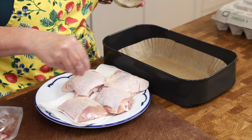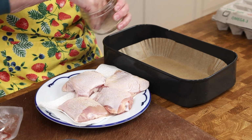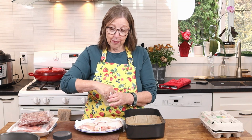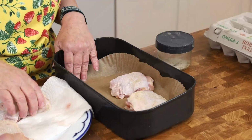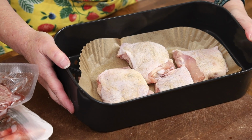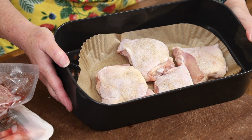And I'm just adding kosher salt and white pepper. I like the Redmond's kosher salt. This is 3 parts salt to 1 part white pepper. And this skin will be nice and crispy at the end, which is what I like. Okay, so these will be going into the air fryer for 20 minutes at 400 degrees.